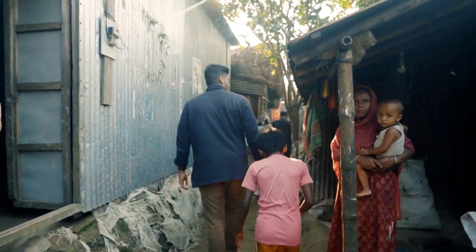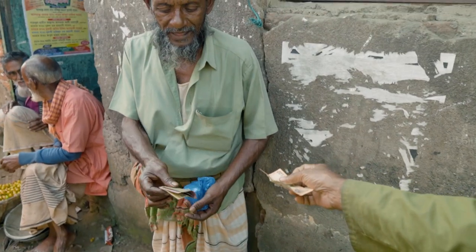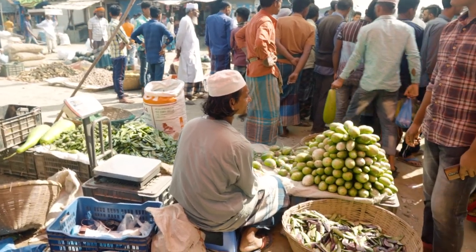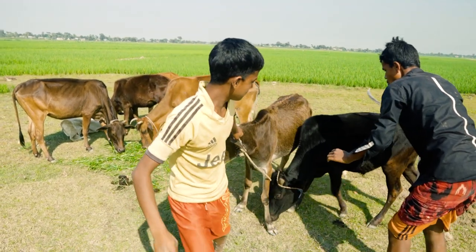It's gone from one of the worst affected areas in the Hawar to one of the safest. People here are happy, they're earning more money. They're living better lives. And there's actually been a boom of people wanting to move here from elsewhere.